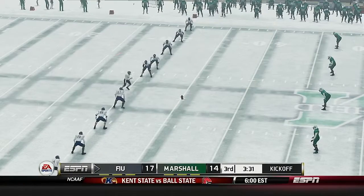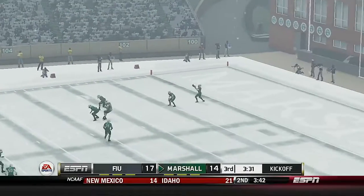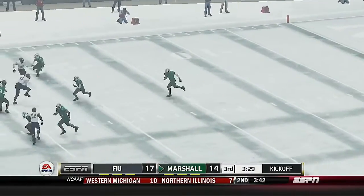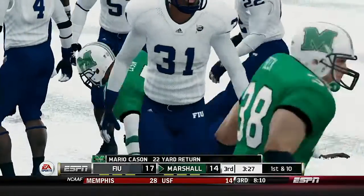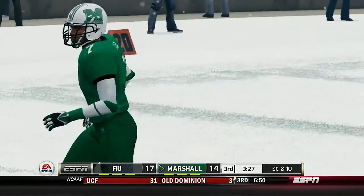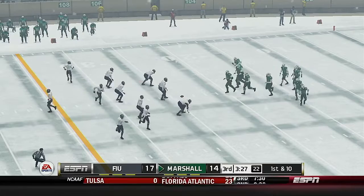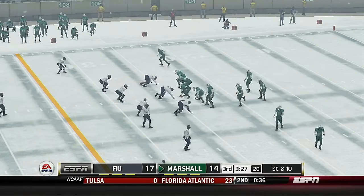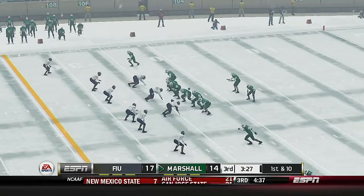Rodgers gets set to kick this one away. Kaysen fields it at the two. Brought down at the 24-yard line. This deficit can be easily overcome, sure. But they have to be thinking if they don't get something going on this series, the burden is going to be felt by their defense.